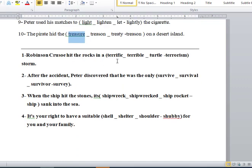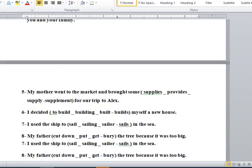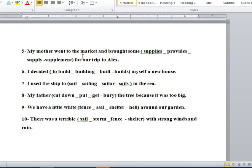Robinson Crusoe hit the rocks in a terrible storm. Terrible means very bad. After the accident, Peter discovered that he was the only survivor, means the only one who survived. And when the ship hit the stones, it shipwrecked, means it sank into the sea. And it's your right to have a suitable shelter for you and your family. And here we have number 5. My mother went to the market and brought some supplies for a trip. Things you will need.